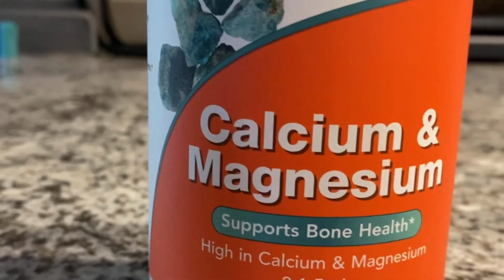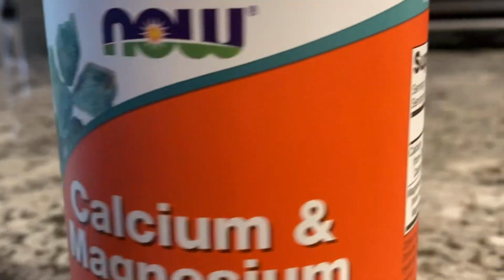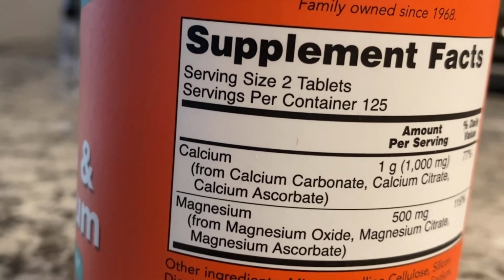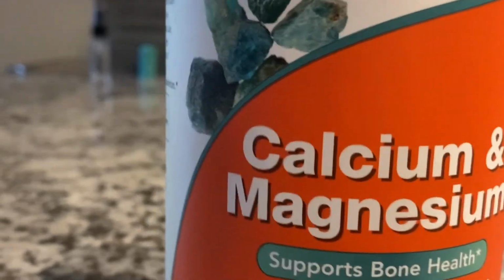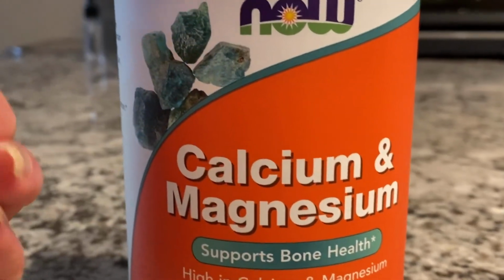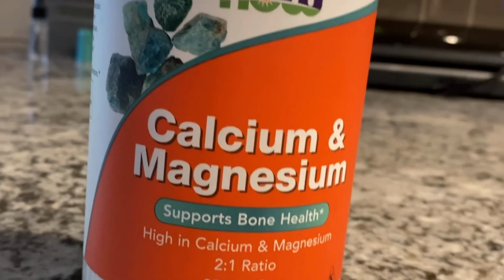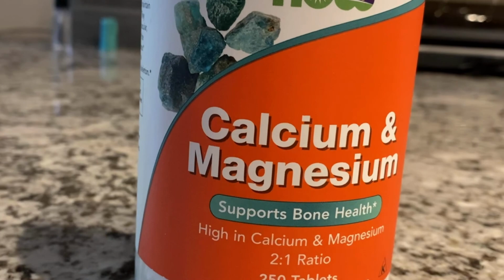So if I don't take calcium, and it should come with magnesium in it, it's a combo, they work together, then I notice that my nails start to weaken and to chip. What I love about calcium is that my nails grow really long. I have to trim them every 2 weeks. These are natural, and my hair grows really long and really fast. So this is probably something that every person who doesn't eat dairy should have.